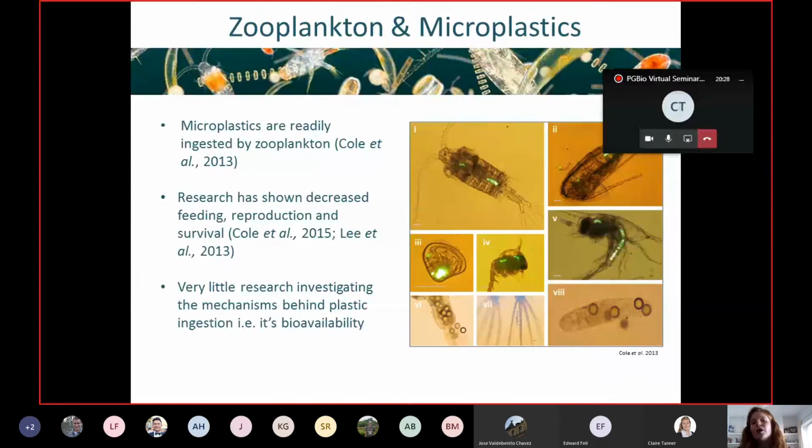So what do we already know about zooplankton and microplastics? What we do know is that microplastics are readily ingested by zooplankton. These images here are from Cole et al. 2013, and you can see that many different species, so these are copepods, these ones here are crabs, and also bivalves, so mussel larvae, have all been shown to ingest plastics, which is this green, yellow, fluorescent material inside all the organisms, and it's also found in their fecal pellets, which is the ones down here.